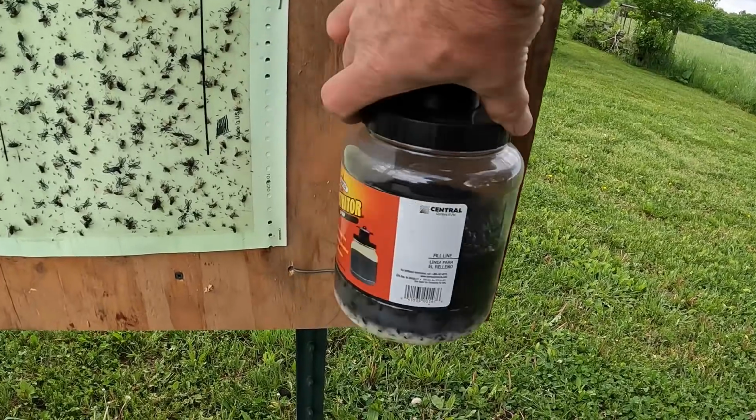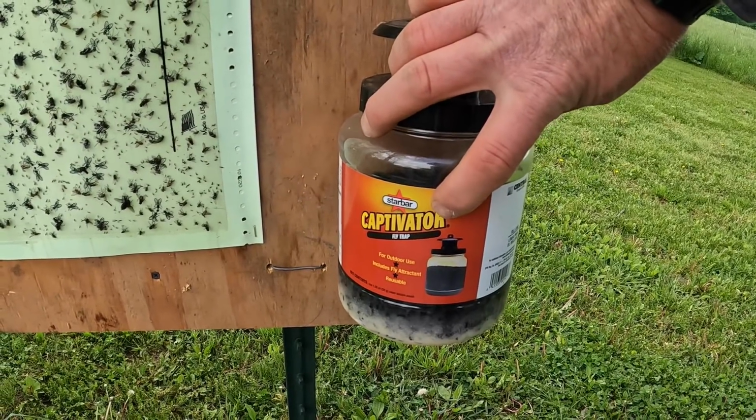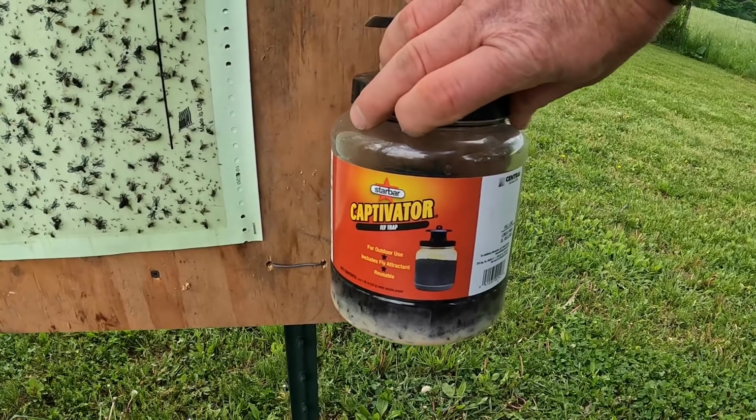For those who are wondering, these jar traps are Star Bar Captivators, and I got them from Valley Vet Supply online. And I think that one of the biggest keys to the jar traps is what you put in them to make the smell. These come with a powder packet, and it's got 4 ingredients in it. One is egg solids, which make that rotten kind of smell, and then 2 other organic compounds that I think contribute to the rotten smell as well, and then 1 pheromone.